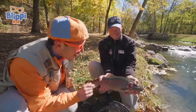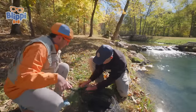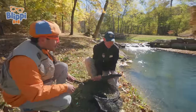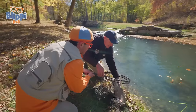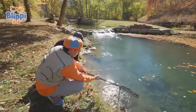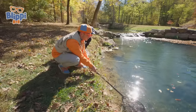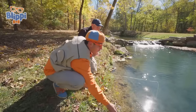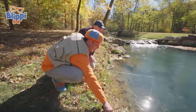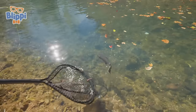Hi, little guy! Thanks for coming up here with us. Better send it back to the water. Yeah, we better get him back in there. Here we go. Back into the net. Back to the water you go. There you go. Just let him breathe a little bit. Once he starts kicking around, we'll let him go back. Just like that. Perfect. There you go, little fishy. Bye-bye.